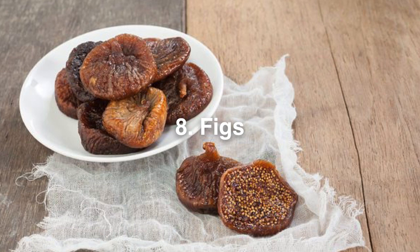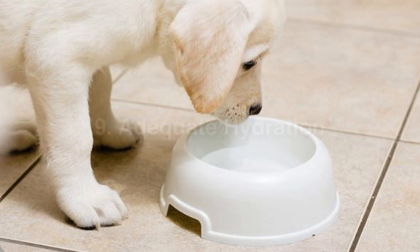8. Figs. Figs are also good for treating constipation in humans as well as dogs. They are rich in fiber and also add potassium to the diet. Soak a couple of dried figs in water overnight. The next morning, grind them into a paste. Give a small amount of this paste to your dog once or twice daily for a few days. Note: do not give figs to your dog in excess as it may cause diarrhea.